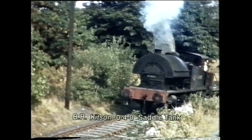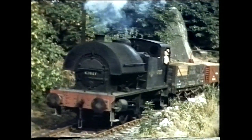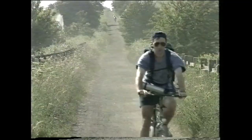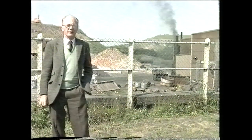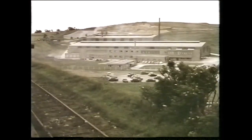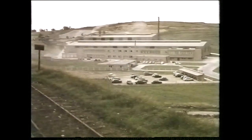A British Railways report acknowledged that if traffic increases further, it will not be possible to satisfactorily deal with it. We're now at the bottom of the Hopton Incline. The factory behind me was planned in the late 50s, and the promised tonnage to the railway was something in excess of 100,000 tonnes per annum. The magnesium electron factory opened in March 1963 to produce magnesium from dolomite.